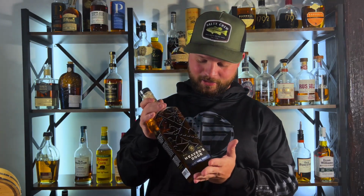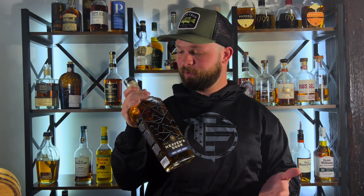And I'm going to be doing a review on it. If you guys haven't seen this before, I'll be sure to do a video and let you guys know what the double barrel Bob Dylan Heaven's Door 100 proof bourbon brings to the table. Because it is a pretty bottle, and it goes good on the shelves. But who knows if it tastes good? I'll let you guys know about that.